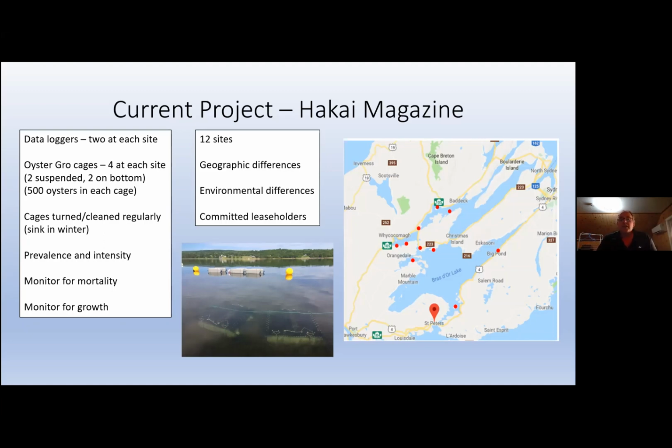Essentially, this project has 14 sites across the Brador. We have 1,000 oysters floating in cages on the surface, and 1,000 oysters sitting in cages just out of the mud on the bottom. Again, we monitor for disease, mortality, things like that. One of the neat parts about this project is that I can sit at a microscope, drag animals in, open them up, and do molecular biology on them.